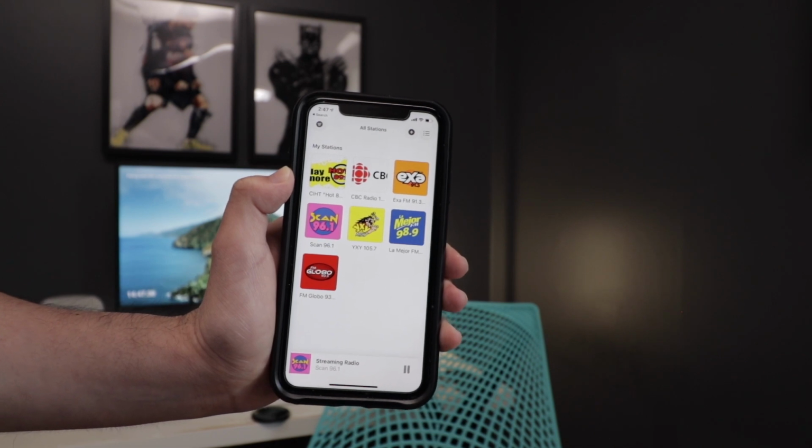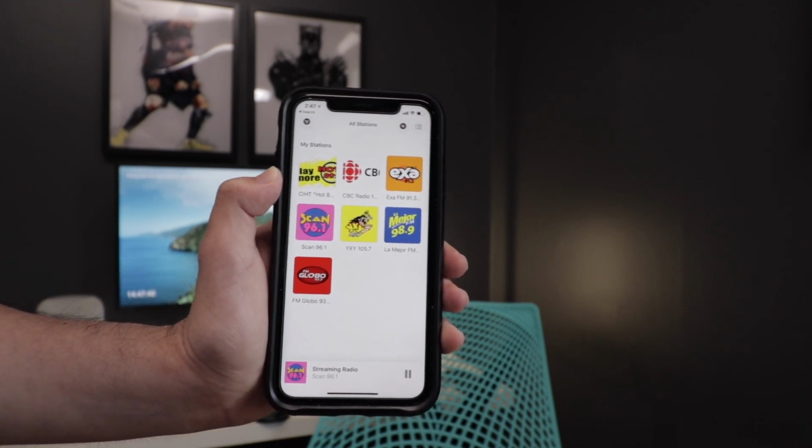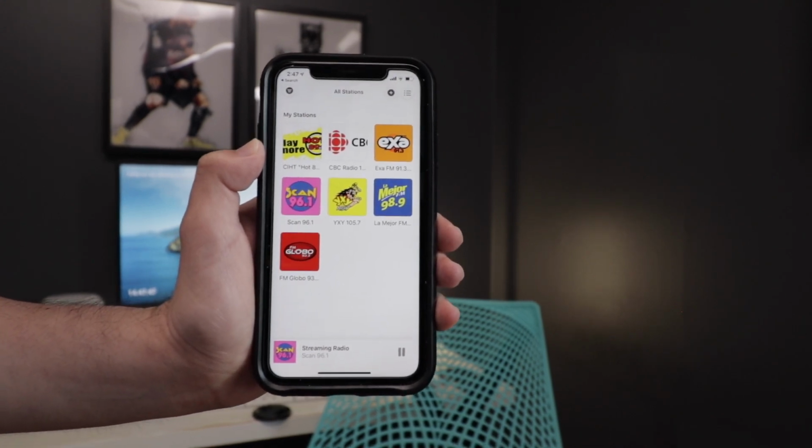I just want to hear something different. I want to hear people talking and everything. So I just play my Spanish radio or my local radio here in Ottawa, and I just start listening to people talk and music, of course. So that's one of the main reasons why I have that application and why it's been really useful right now in lockdown and everything that's going on in the world.